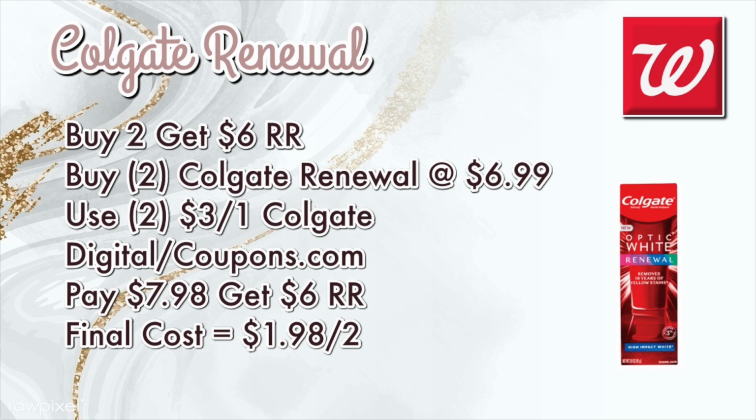So next we have the Colgate Renewal. The Colgate Renewal will be on promotion for buy 2, get back a $6 register reward, and they will also be on sale for $6.99 a piece. So we have a $3 digital coupon that you'll want to clip to your account if you haven't clipped it yet. There's also a coupons.com reimbursement for $3. So what's going to happen is you would pay the $10.98, and then you'll get back a $6 register reward. Submit your receipt, you'll get back another $3, and then that will make your final cost $1.98. I did put pay $7.98, get back a $6 register reward, but you would actually have to pay $10.98 if you were doing a coupon reimbursement. So I think 99 cents for one of these is incredible because they're really expensive.